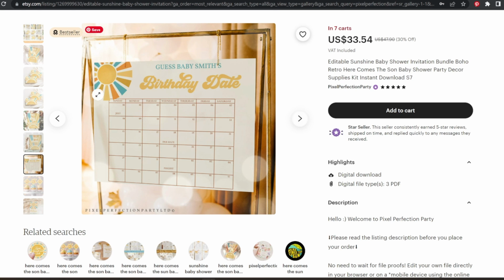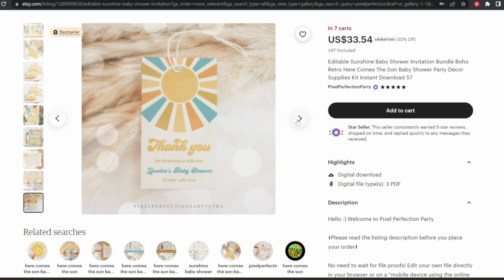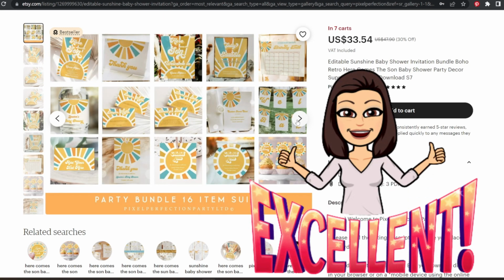They have the calendar, so you can see, I think this is a game where you would guess the birthday date, which is really cool for baby showers. It's a fun game to play. And then there's little cupcake toppers, thank you cards, and more. Very cool. So they did a fantastic, fantastic job on their images.